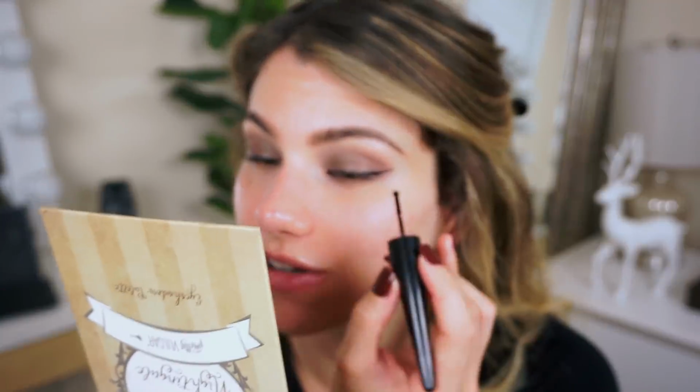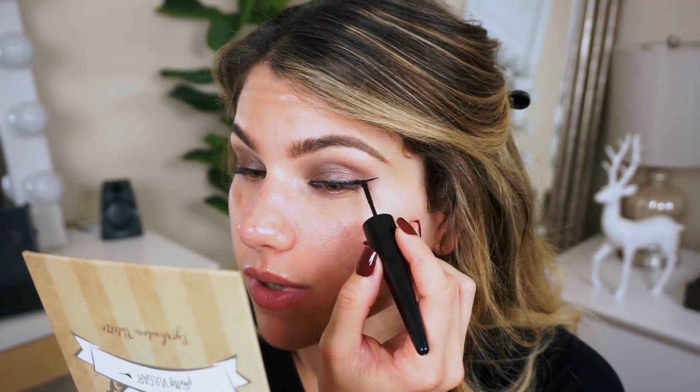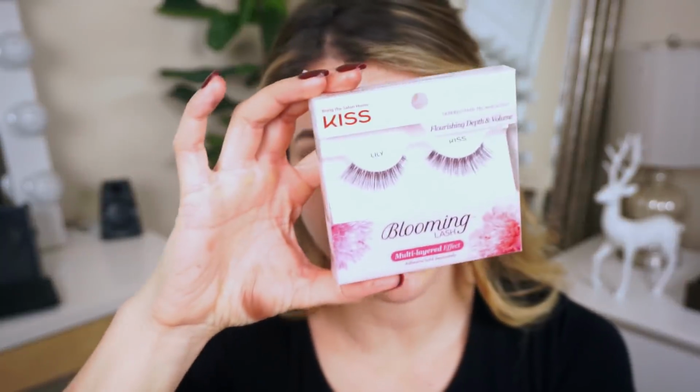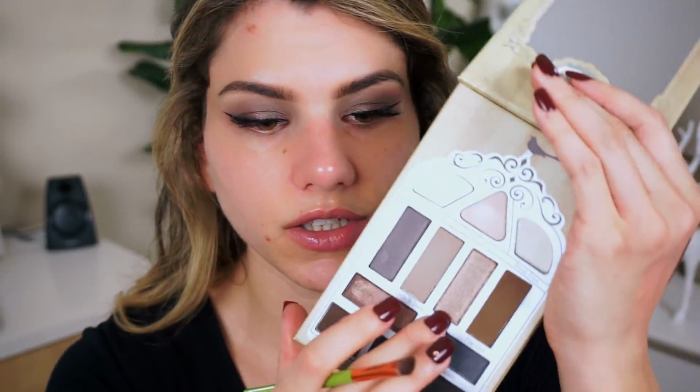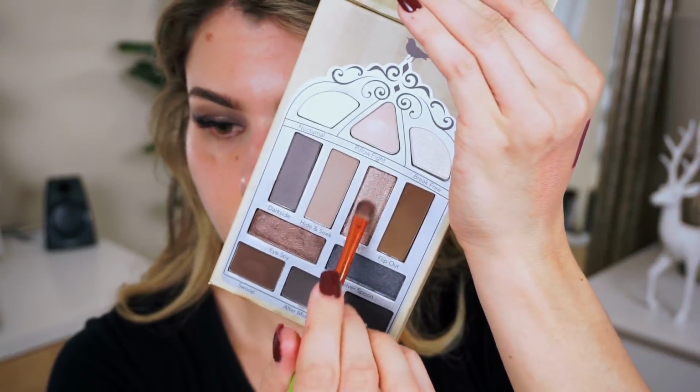So there's the eyeliner, and actually the wing, it wasn't so bad. It just made me a little nervous, but I was able to get both wings down pretty well. Honestly, I'm a huge fan of Kiss lashes, so I'm gonna go ahead and pop these on, the Lily lashes. I'm gonna use a little bit of Clutch right in the center of the lid, just for some more dimension to the eye.